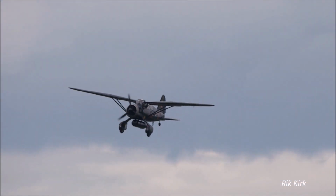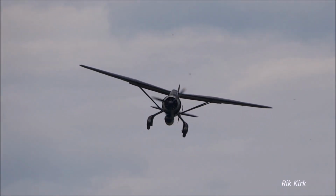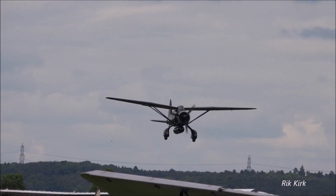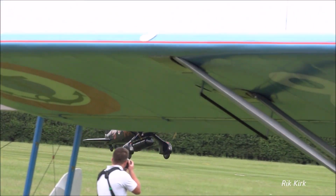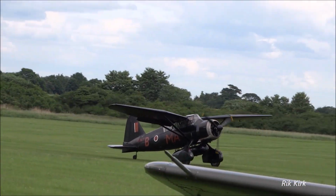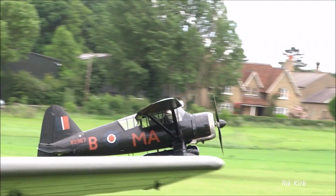Lysander will be remembered for its rather more extreme short takeoff and landing capabilities. But the Lysander is no slouch in that regard, as indeed we see demonstrated here, over the fence into a field rather larger than those into which these aircraft would have operated in occupied France from 1941 to 44. Paul Stone with the Westland Lysander 3A.